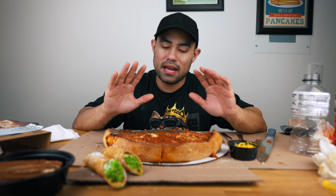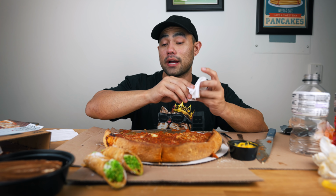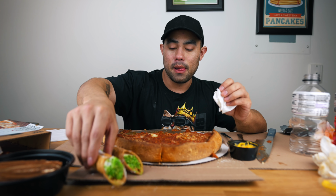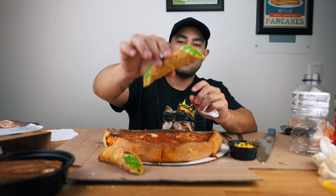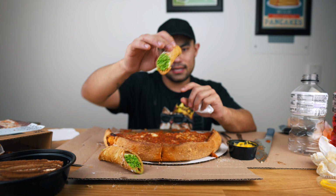And I'm debating if I'm gonna eat the rest of it. No food will go to waste, but I'm debating. But in the meantime, we do have a beautiful cannoli here. You have the pistachio on both sides. Now, I love me some cannoli.